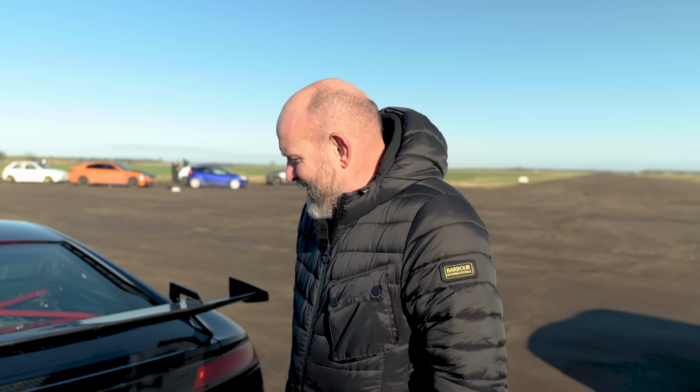I think off the line, I don't think we're going to have it. I think he's going to pull me. He's got much better traction. He's got better tyres, and he's a bit lighter. I think on the 50, I think we'll possibly have him at the end.